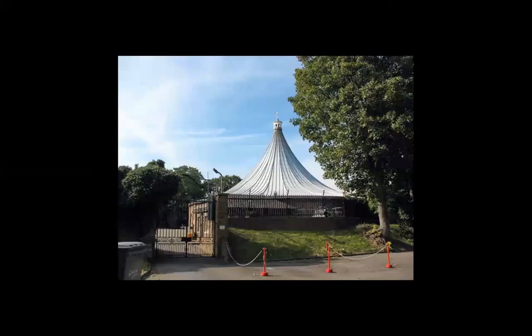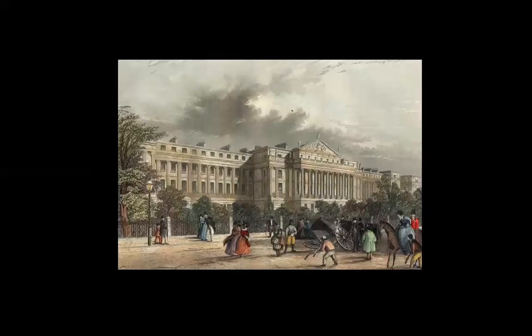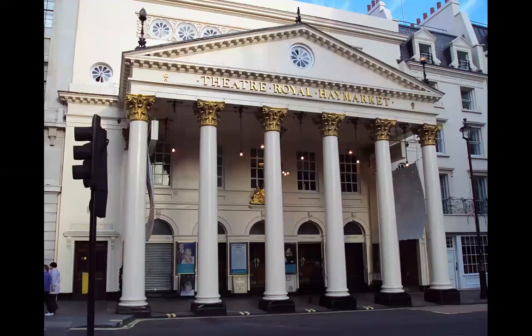The Rotunda, Woolwich. This is here. We see his exotic leanings a little bit. The Cumberland Terrace, we saw it. So yes, with a certain amount of envy that I don't live there. The Carlton House Terrace. So he filled London with these things. The Theatre Royal Haymarket we saw, not with this picture, but we saw.